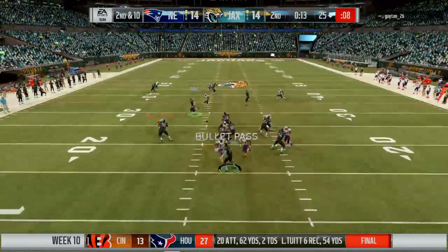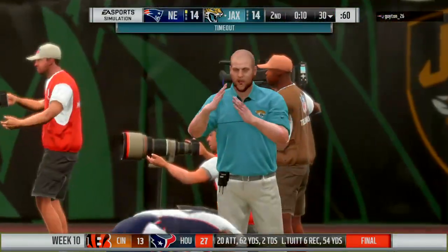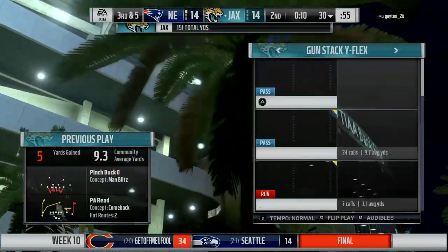Play action now, Cousins. It's a short one here, complete to his tight end. Now a timeout signaled for, and they'll get it with 10 seconds to go before halftime.